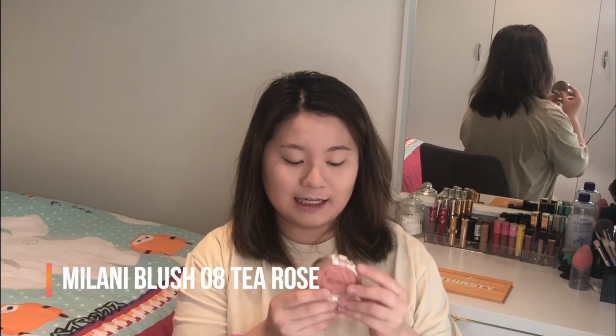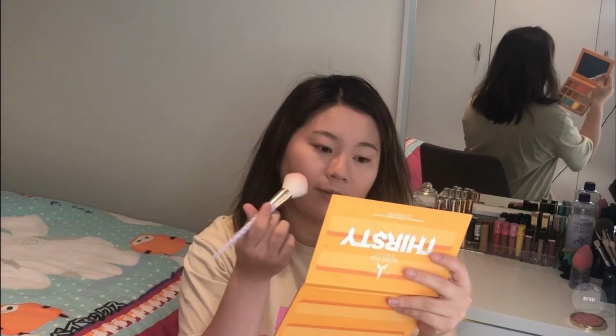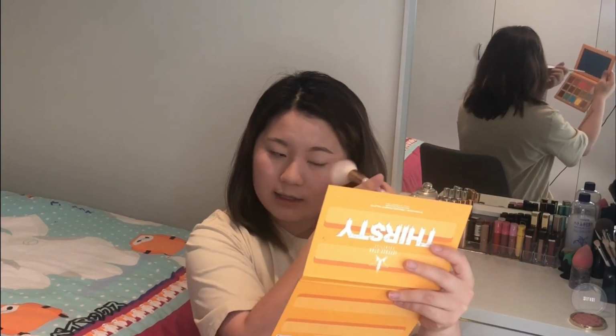So I never had really enjoyed using blush, but nowadays things are different, and I really love this Milani Tea Rose blush. And this is a really like just sweet flushy color. I'm just gonna take this blush brush that I use that has a unicorn handle. I'm just gonna swirl it in here. I'm just gonna go on the apples of my cheeks, so just tapping it in so it gives you a nice natural flush.